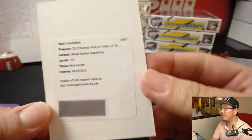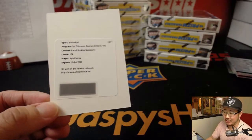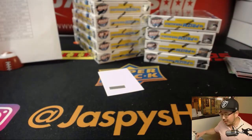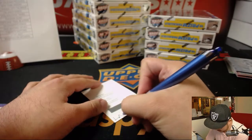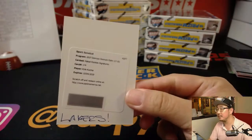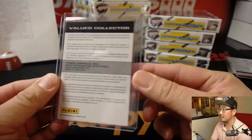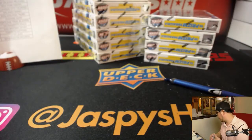And it's bam. Kyle Kuzma. Rated rookie signatures, Kyle Kuzma. Garrick Russell with my Lakers. Little Laker Joe mojo. Nice. Another box in the books. Next one.